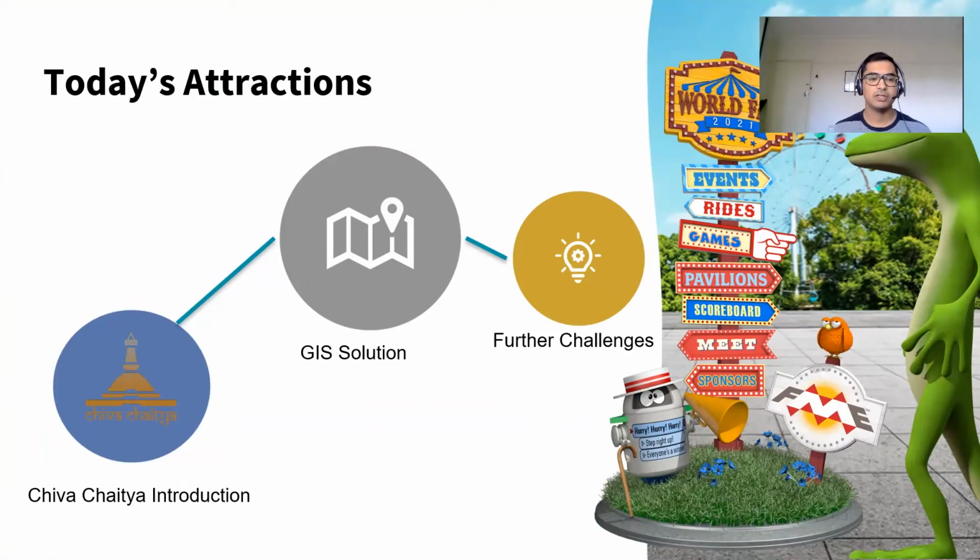Today, I will start with a brief introduction about Chivas and Chaityas, what they are, why they are cultural heritage sites, what the issues surrounding their conservation are, and what the GIS problem was that we faced. I'll talk about the GIS solution and how FME has been a key part in delivering that solution. I'll also discuss further challenges and issues that we face, or our future plans.